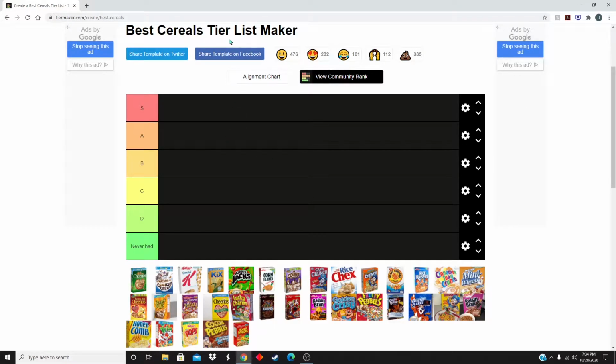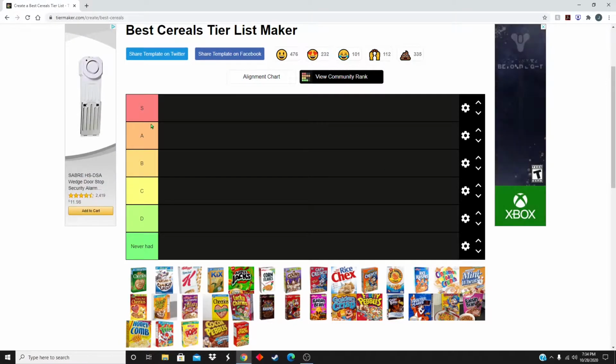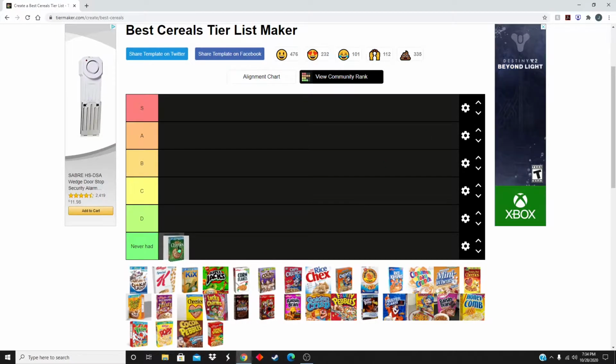Welcome to the best cereals tier list, boys. Let's get right into it. We got S tier to D tier and then never had before, which is gonna be the first one, of course. Cinnamon Apple Cheerios, never tried them. Sounds a lot like Apple Jacks, but I love Apple Jacks. I doubt it'd be any higher than B, but who knows.